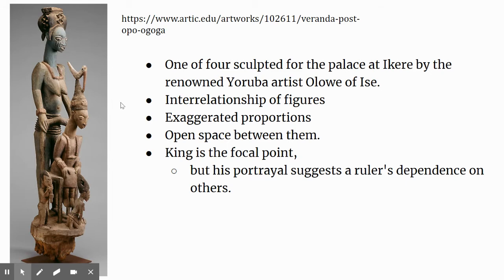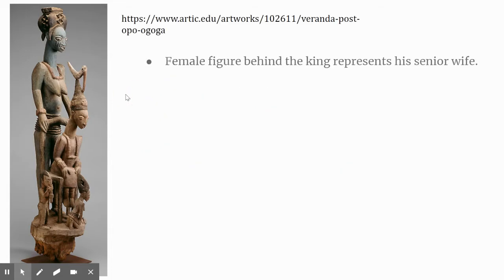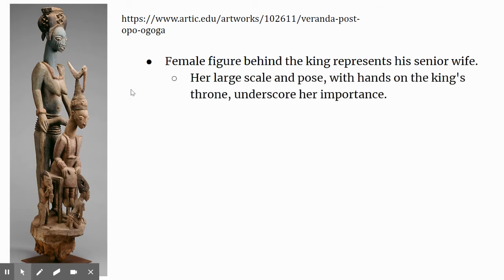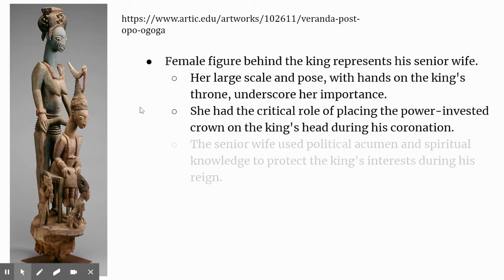250 years, emphasize independence. So I say senior wife because he has more than one wife. She is the first, she's the senior. So she, of course, is clearly very important, as marked primarily by her size. She, as I already mentioned before, would have given him his crown during the coronation. And so this positioning in which they're currently in mimics that, recalls that event.